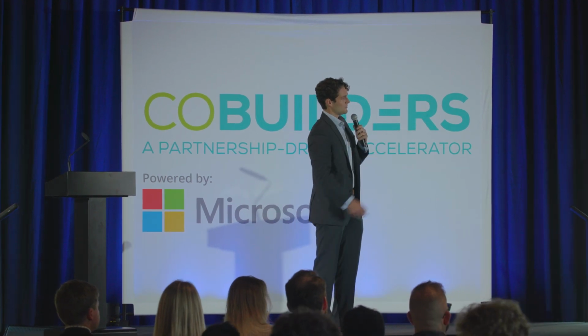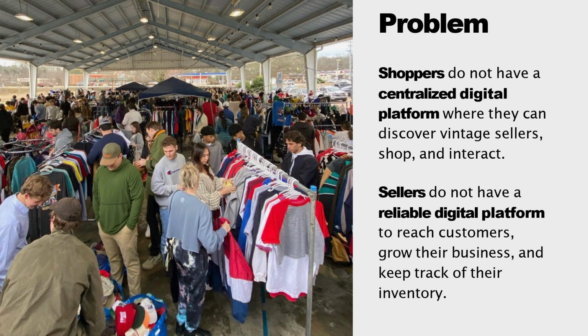This picture on the left is an in-person vintage clothing selling market in Oxford, Mississippi. Customers love these markets because they get to walk into one building and see 20 different sellers, hundreds of different products, all in the span of 10 minutes. And sellers love this too because they get to bring all of their inventory with them, which can be up to hundreds of pieces. They get to manage that inventory, grow their brand, meet new people, and most importantly, sell their products.